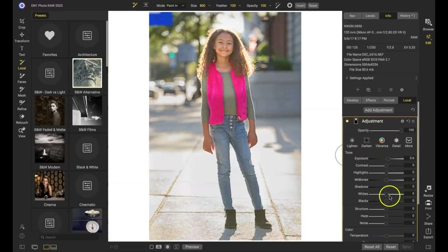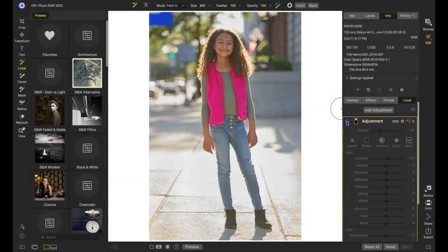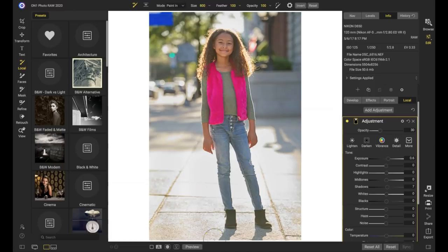I can either change these little adjustments here or the overall slider. I'm going to bring this up and then just manage the overall slider. So that means I'm going to manage how much light comes in both ways. And that's about right. So you can see before and after. It's just kind of where that spotlight would have hit with a flash.